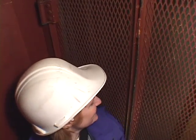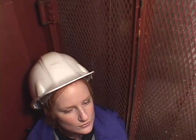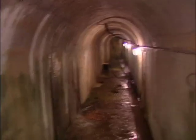Okay, we're traveling down now. Apparently, before they built this elevator, people had to climb down on this ladder by foot and then climb back up. The elevator was put in about 30 years ago. I'm sure the people were greatly relieved. I can't imagine climbing up 200 feet. Oh, I'm at the bottom already.